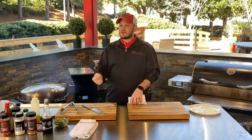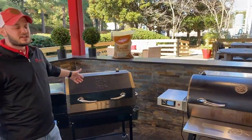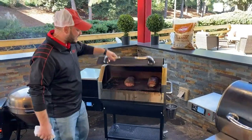It's that simple. Sure, but let's take a quick look because there's a grill right behind me, this RT590. Again, this is a great mid-size grill. Features a 30-pound hopper, 4-year warranty, ceramic ignition. Still got that white pellet Wi-Fi controller, but check this out.